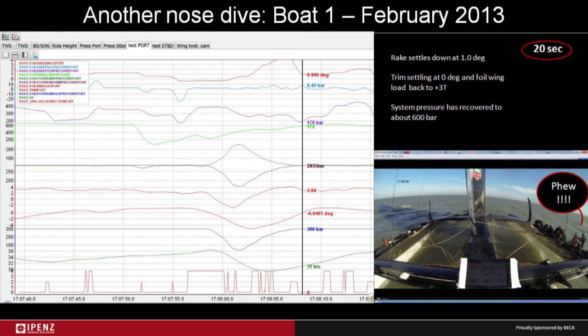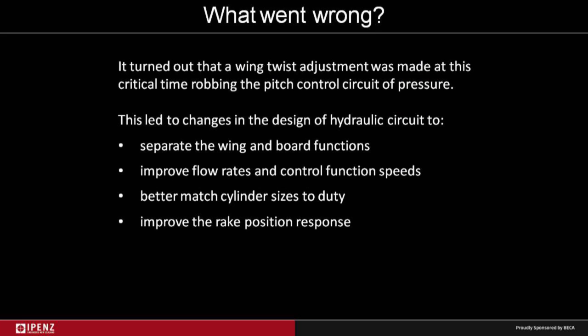It turned out that in fact what had happened is, as we went into this period here, the trimmer on the wing had decided it would be a good idea to change the twist of the wing, which again is operated by hydraulics. And when he operated his valves, it sucked all the pressure out of the main system, and we didn't have anything to look after the rake control. And that's what this slide says. So we changed a lot of things around that time.